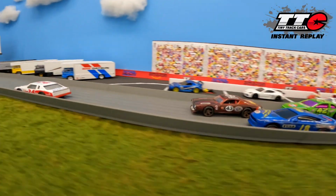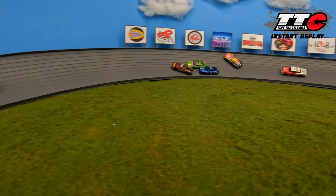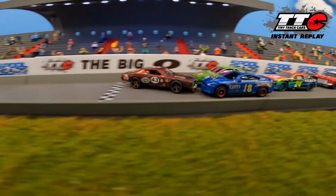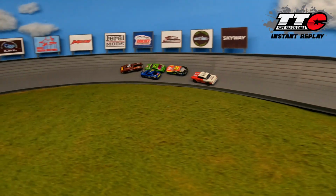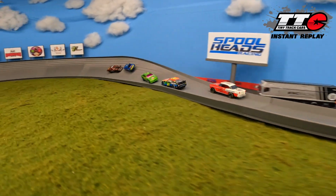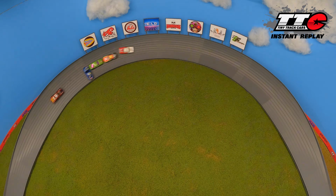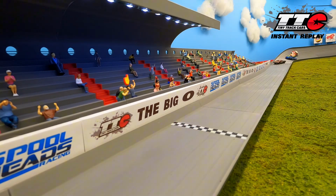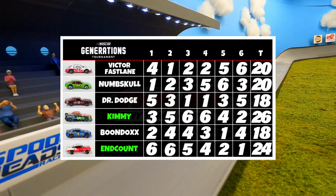And what does that mean for the score? We shall find out in a second, but let's watch this replay. Dr. Dodge puts a block on Numbskull and Boondocks. Kimmy tries to avoid it by going wide, then going inside, does not get by. We still have a cluster, causing Boondocks to get on the inside of Numbskull, and Numbskull loses yet another position. Numbskull was ahead of Victor Fastlane in points for the third place and moving on. However, I'm not sure what that means for the score with Numbskull coming in fourth place in this race. Victor Fastlane takes 6. It's Dr. Dodge taking 5. Boondocks, then Numbskull, then Kimmy, and then N-Count.